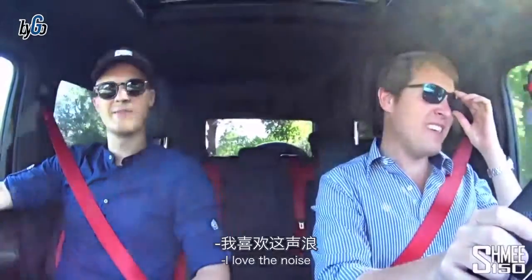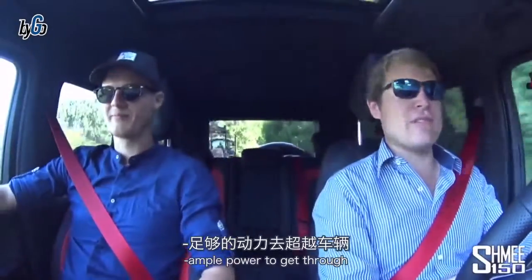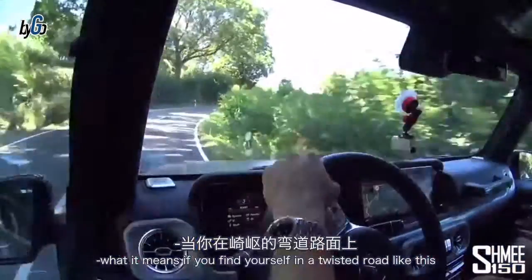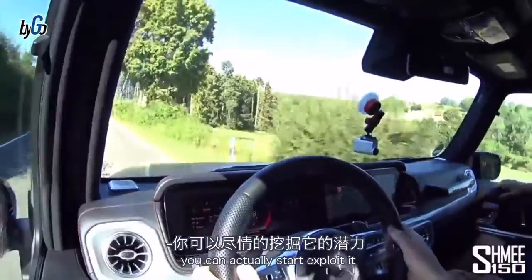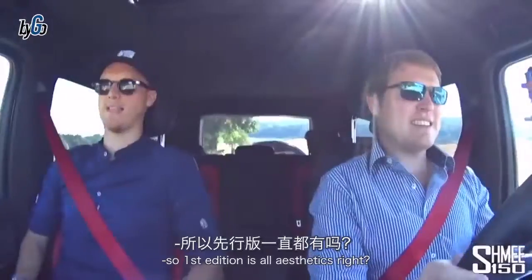I love the noise. Ample power to get through. Well, it means that if you find yourself on a twisty road like this, you can actually start to exploit it a bit. So first edition is all aesthetics, right?